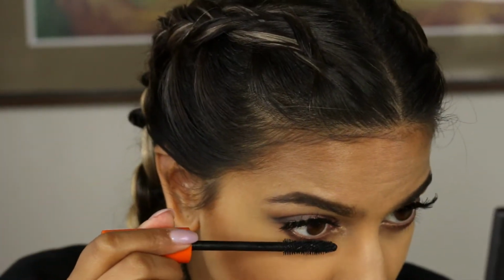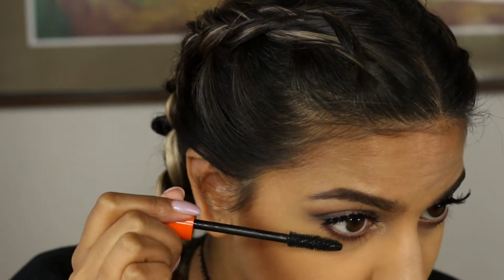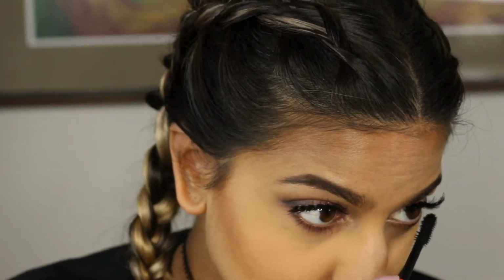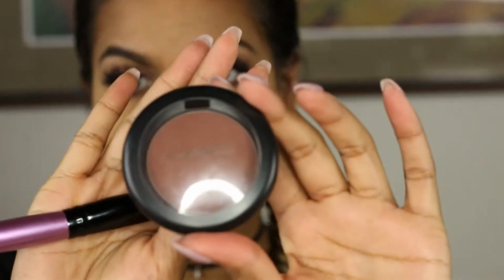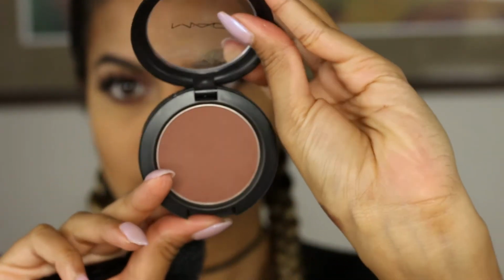This is me celebrating my eyelash win, yay, because they went on so easy today. I had a good eyelash day, so that's always a big win. And then you put some mascara on those to make those pop even more, because you know we'll be taking pictures. And then I'm going in with MAC Swiss Chocolate Blush to accentuate my cheeks, because I love a cut cheek on me.